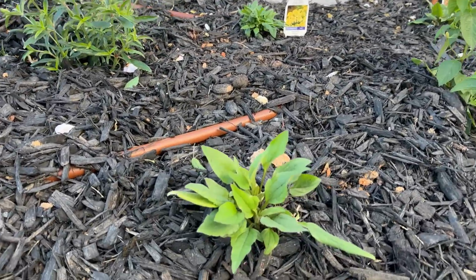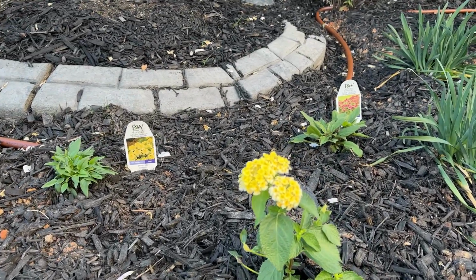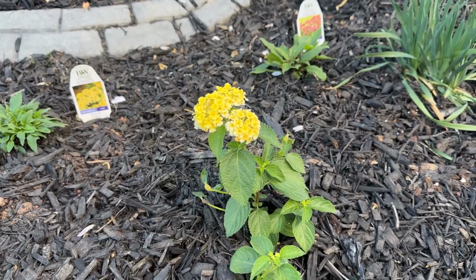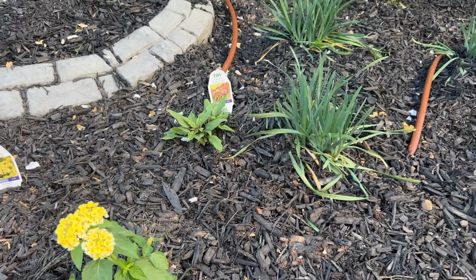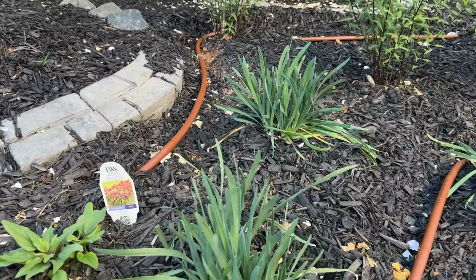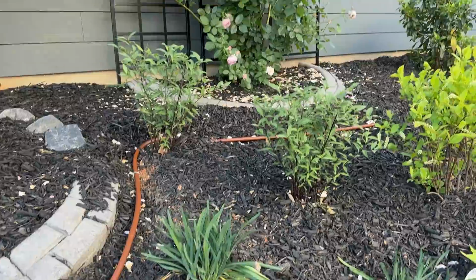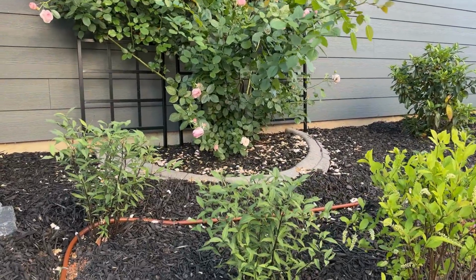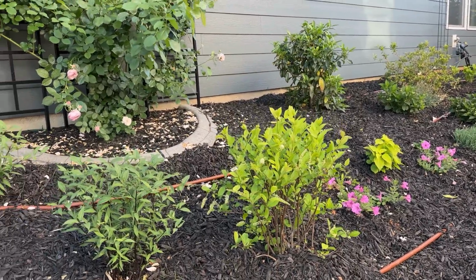Coneflowers that I just planted. I have lots of lantana. Butterflies love lantana. If you want to attract butterflies, plant you some lantana. I have 2 different varieties in here. This is going to be more like an allium, serendipity. That's that Amsonia that I did a video on. Sweet Spire that I have a video coming out about.